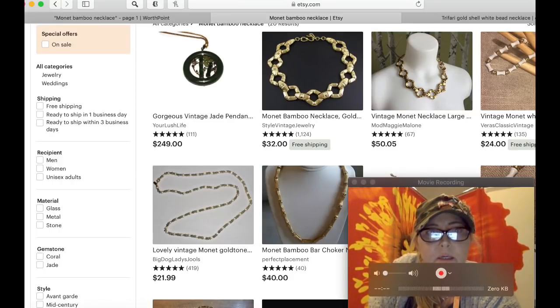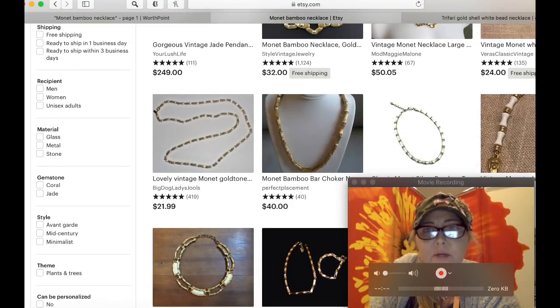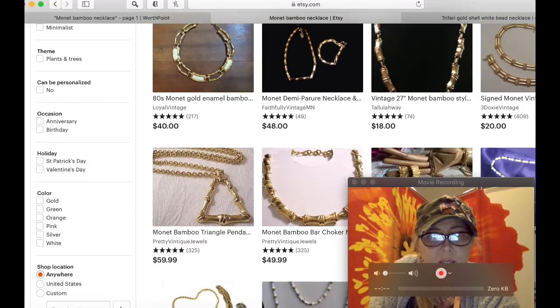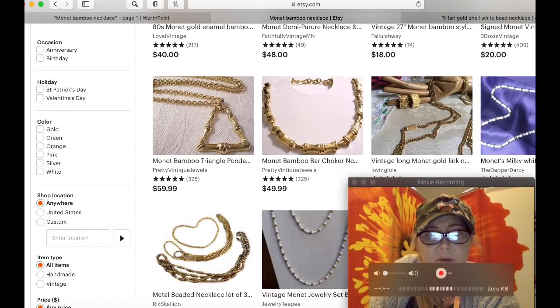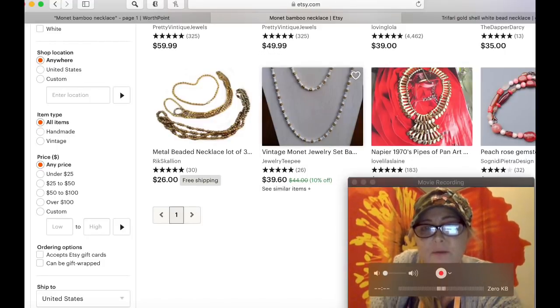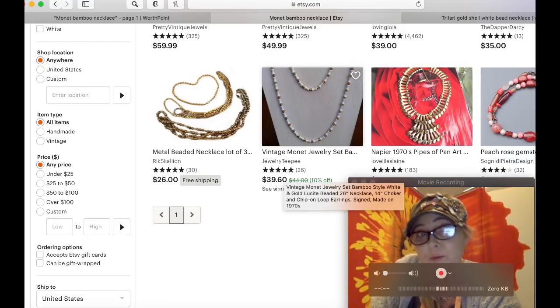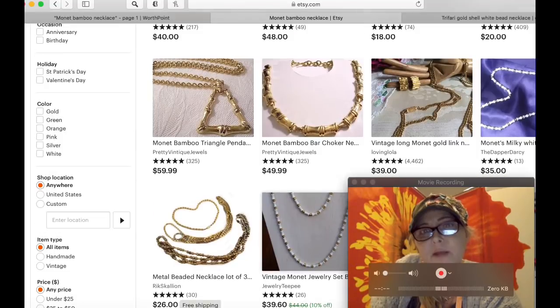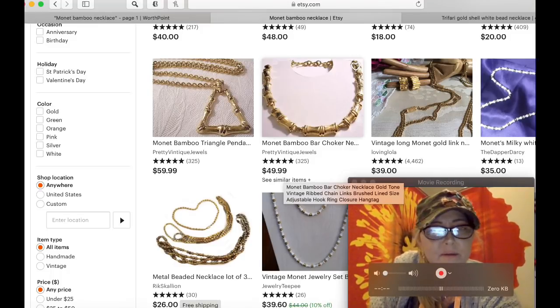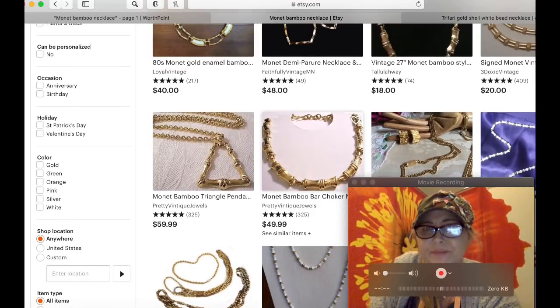So let's see. Here is Etsy, and here are some that are available. Here's one. They're calling it a Monet bamboo bar choker necklace. And here is another one. It looks like this piece, they're asking $54. And they have really good pictures. I feel like if your pictures are really good, you can sometimes ask for a little bit more as well. Just because your item looks fresh and clean, I think that people are more willing to buy your item over one that might look kind of dark and dingy for their picture.